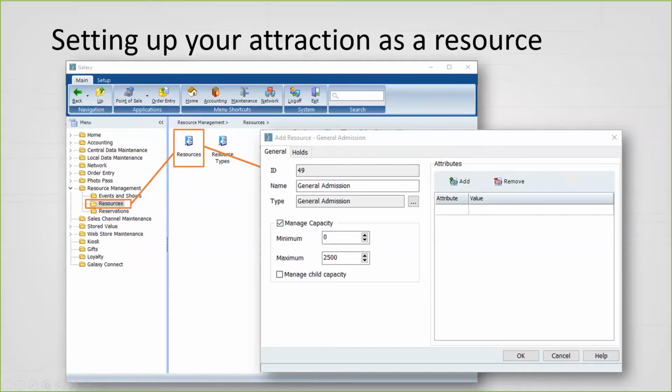So now we're going to get a little bit into the setup. Again, we know that there are non-Galaxy users on the call, so I'm going to try and speak generically to what you might be doing in your system as well. When it comes to Galaxy, we need to start with creating what we call a resource. That's something representative of a space or a location that has a capacity limitation, and we want to make sure that we don't overbook. In Galaxy, this is what we use to determine how many tickets can be sold, and to make sure that we're not overbooking or double scheduling.